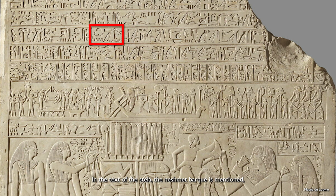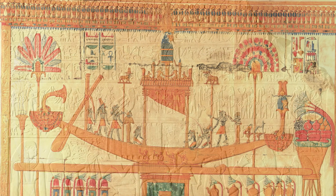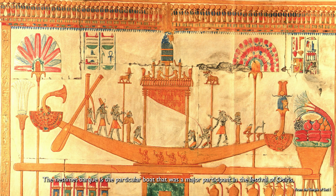In the text of the stela, the Neshmet bark is mentioned, but this was often the case with the private stelae erected at Abydos. A disembodied head with a uraeus on the brow is lifted up by a kneeling man in the bark and may possibly refer to the head reliquary of Osiris Khentiamentiu. The Neshmet bark is the particular boat that was a major participant in the festival of Osiris and which carried the image of the god himself.